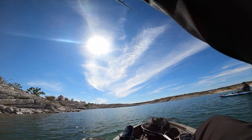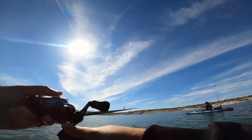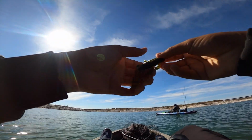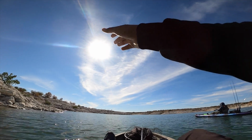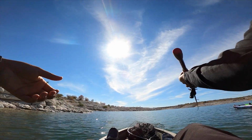There we go, everybody. First fish of the day. Oh, yeah. No, he came off. Dude, that might have been a good one. He was just running with it. He didn't even bite it. I just saw my line going that way. Dang it. That was a good fish. All right, I'm gonna keep grinding. Hopefully run into another one. We just started fishing right here in this cove, so there's a good chance there's gonna be another one.